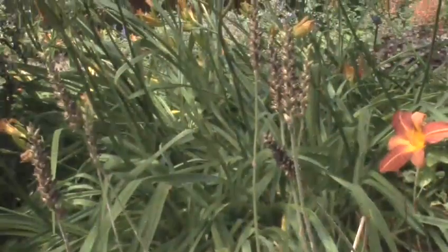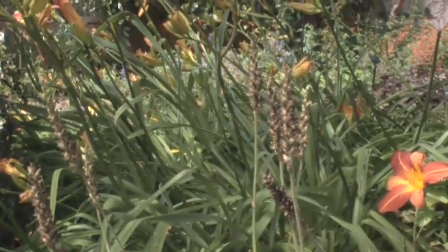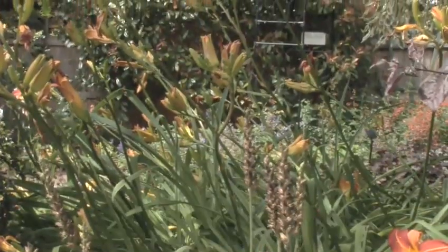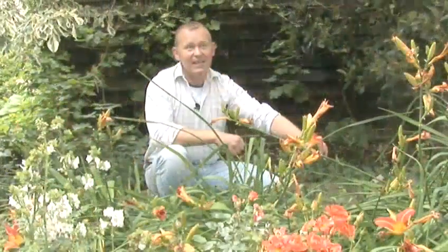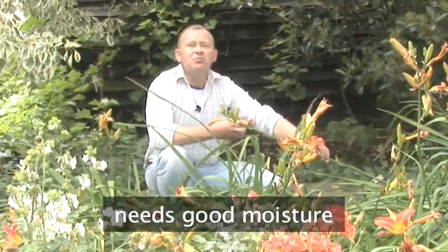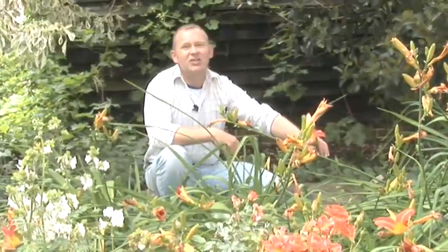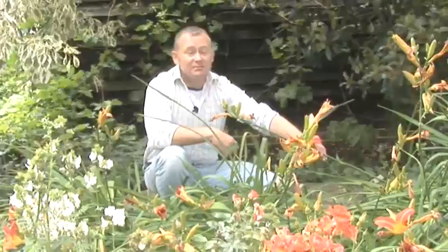And if you're worried about, does it need sun, does it need shade, any situation that's got goodish light levels, south facing, east facing, west facing, it even does fairly well in a north facing site. So in fact anywhere really, as long as you've got good moisture at the base. This is a lovely plant, and the bees do like going in there to get to the nectaries, and so you're bringing wildlife also into your garden.